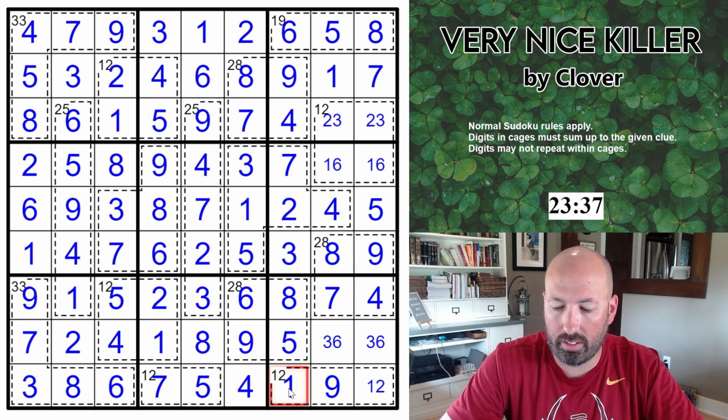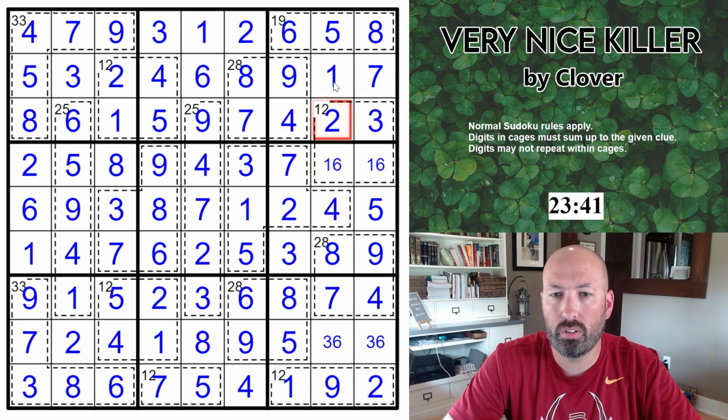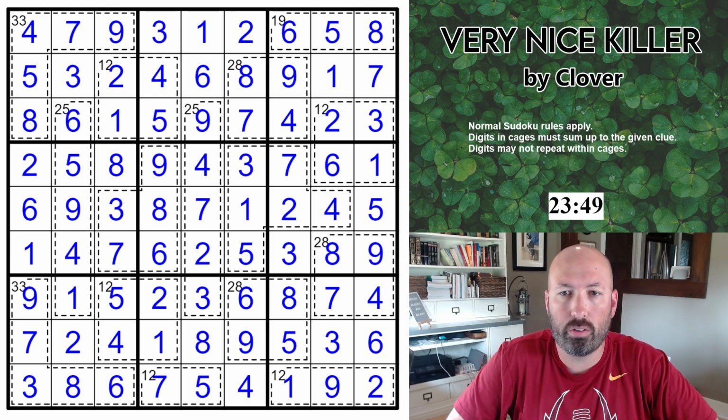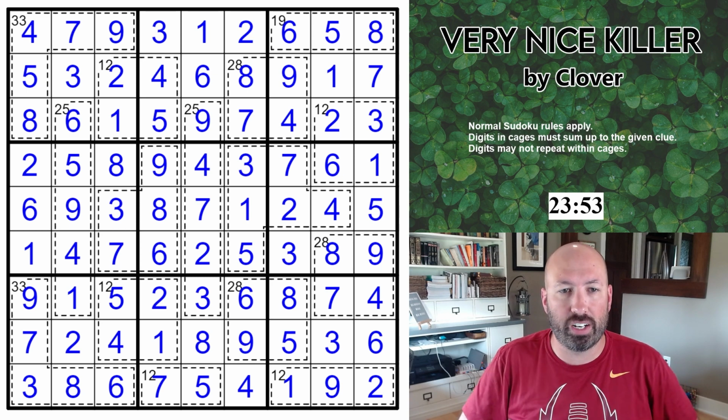All right, the 2 up there gives us the 1 and the 2. That 2 is going to give us the 3 and the 2. The 1 gives us the 6 and the 1, and then that 6 gives us the last 3, 6 pair. And I believe that is going to be the solution to a very nice killer by Clover. That was very nice. I enjoyed that.